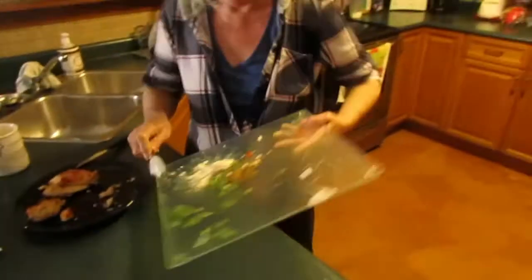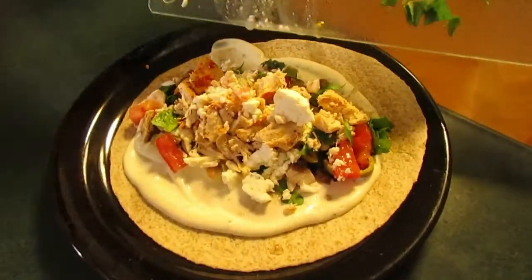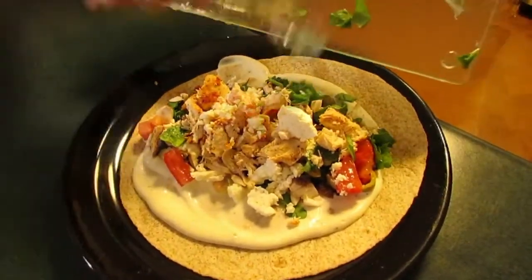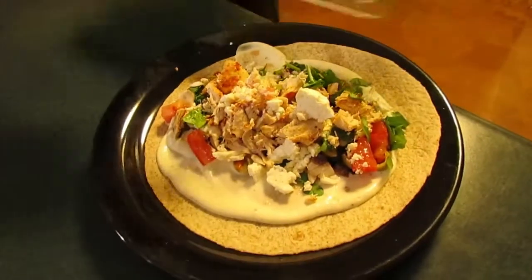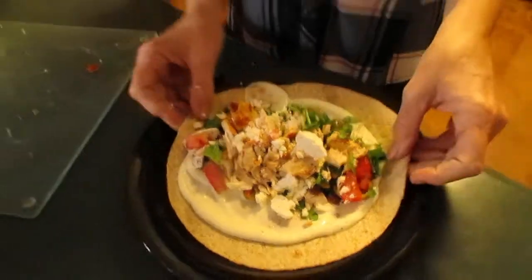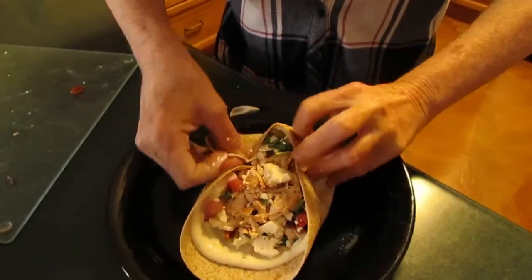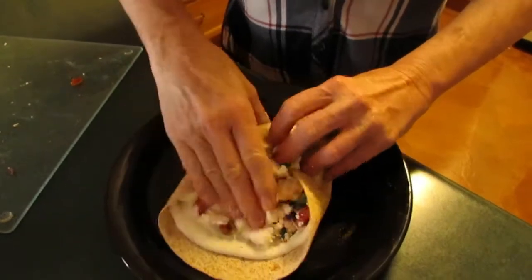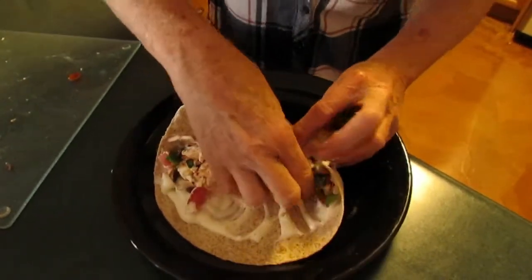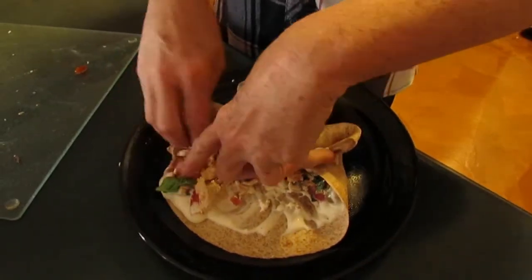And, okay, ready? Here, look. Look at that. That's probably too loud for the camera. Okay, dump it in. Wham, bam, thank you, ma'am. I fold my corners in. I go like this. I push and scrunch and scrunch and scrunch. Oops, see, I got too much in.